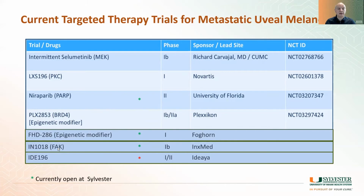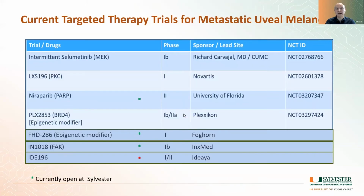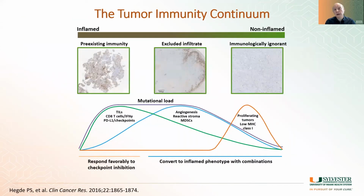And then there's a trial targeting FAK. FAK is in this area here. It's not shown here, but FAK is active in this area. And this trial uses this drug IDE 196, which is a combination of drugs that hits in two parts of the pathway.